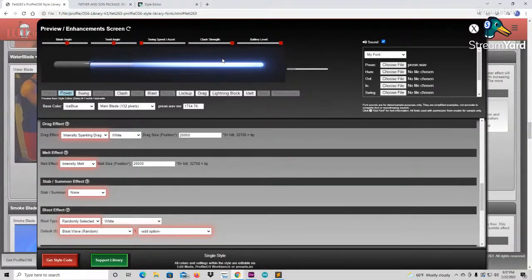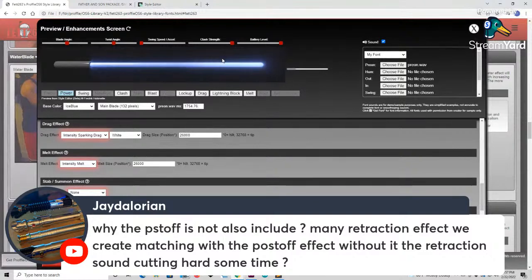Blade style building a bit more. I could probably get post off in there. I haven't seen a lot of post offs in my experience.